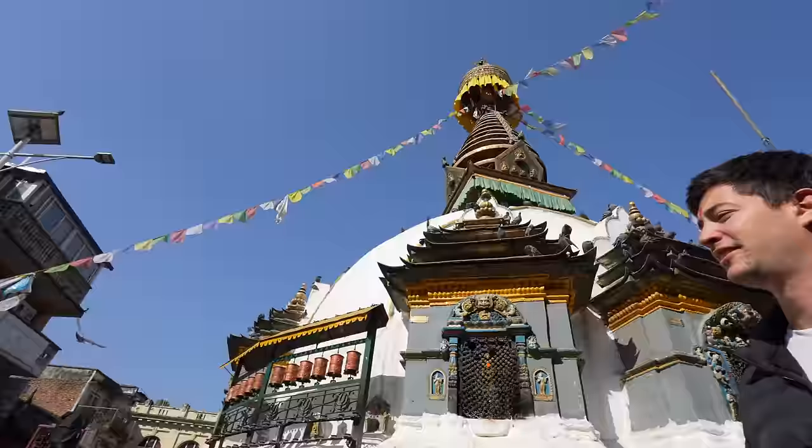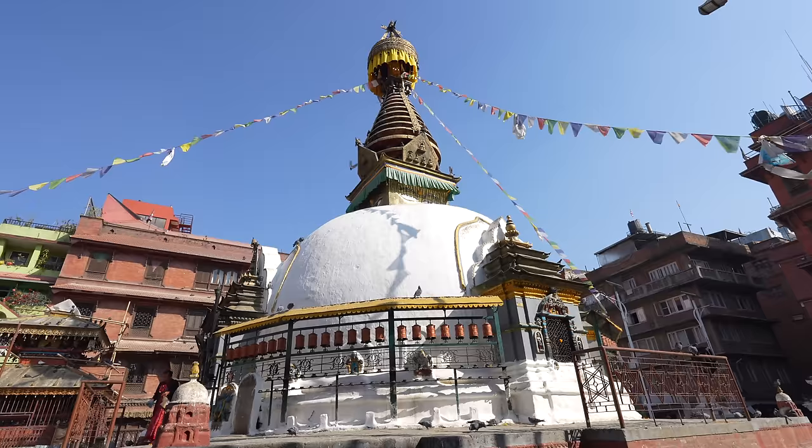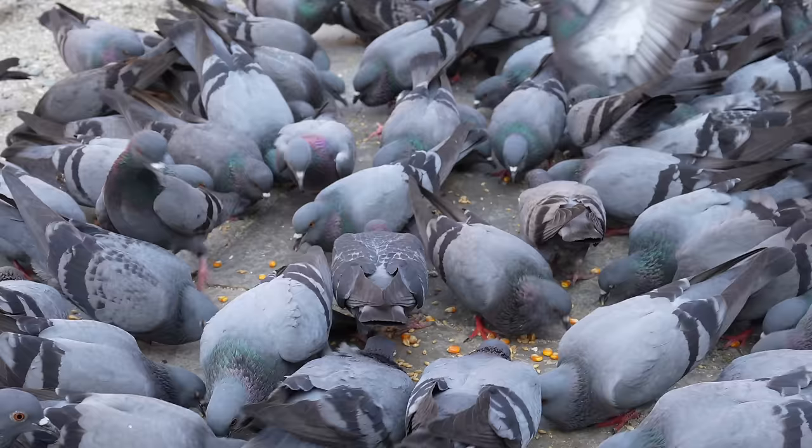This is one of many stupas here in Kathmandu. This one is actually a replica of a very famous one called the Monkey Temple. There are hundreds, if not thousands, of pigeons here. They're flying all over the place. But as soon as you step in here, it's just like calm, peaceful.